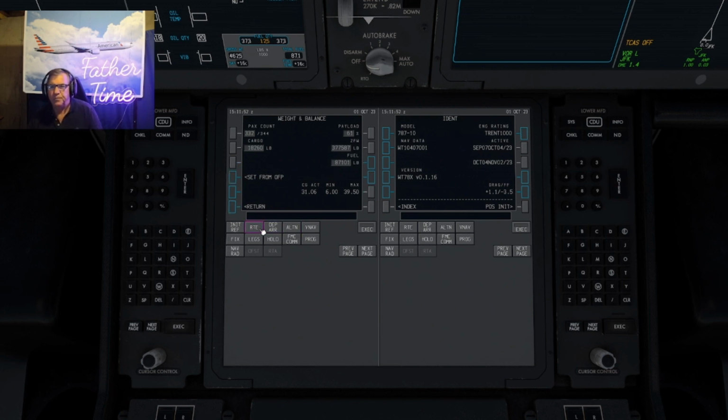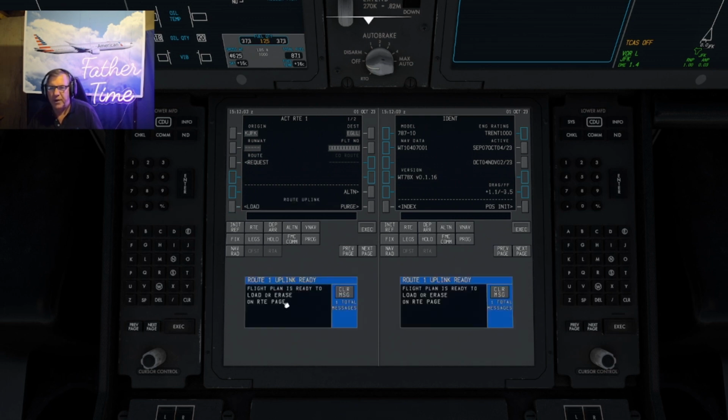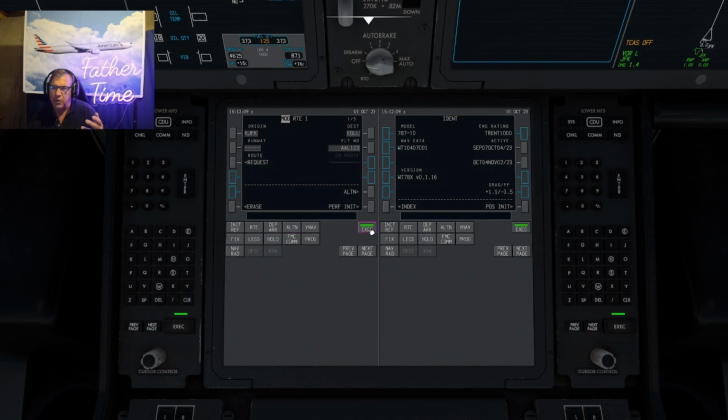I'm going to go to route. And now this part is just like everything. Route request. You're going to have a little message box, which naturally is not in the aircraft. Just thinking about it, go route request. Flight plan is ready to load or erase on route page. Load. Now, we all know that when it loads, it doesn't load execute. We know that it doesn't load the SID or the star, so come in here. Our clearance is going to be JFK 5. Nope, it's not what it is. It's going to be the Scores, Yankee transition, not that it matters, right? 31 left.